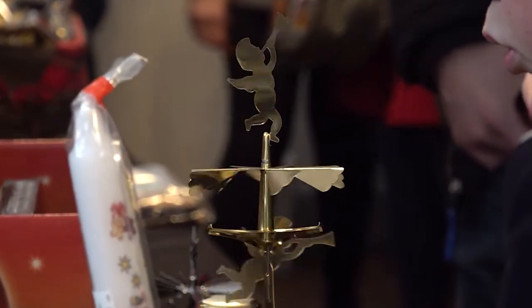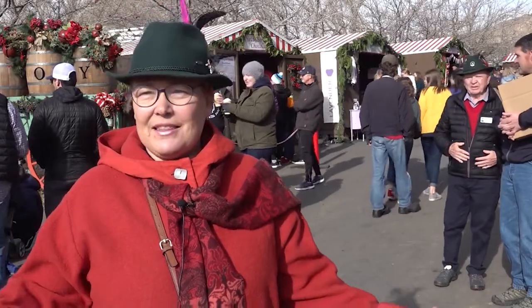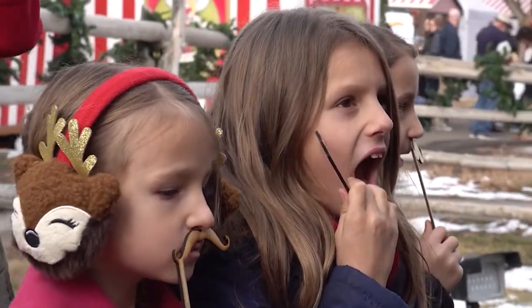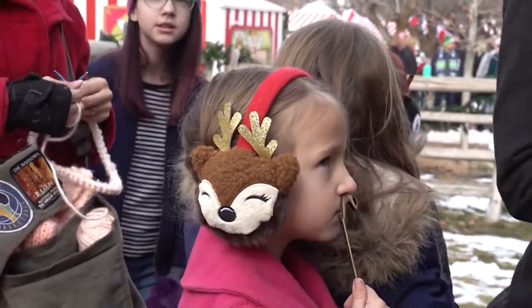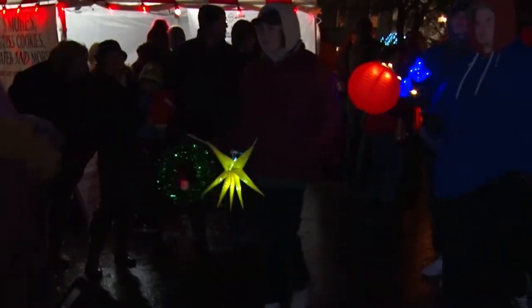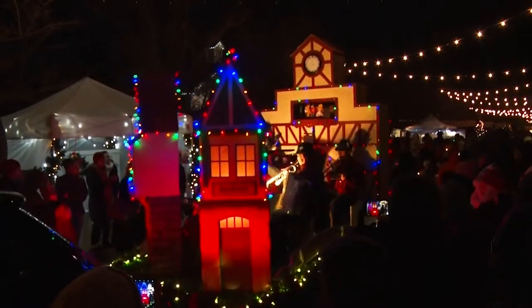So when I first moved here in 2008 and found that they had Christkindlmarkt here, I thought we've got to go. And I took my 8-year-old son then and we went to the lantern parade, because that's another tradition that we loved in Germany, and we just fell in love with it right away.